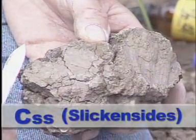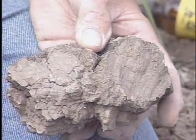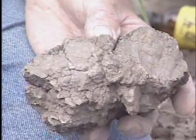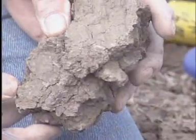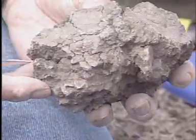The other thing about slickensides is that they sometimes may appear to intersect. They don't actually intersect, but here's a slickenside surface here where one mass has moved this way, and there's another slickenside surface over here. And that's the only example where I've found them that are nearly intersecting.